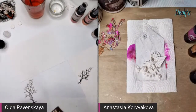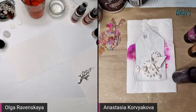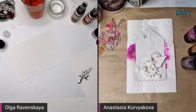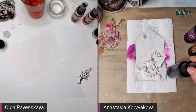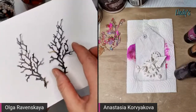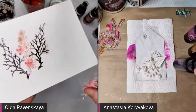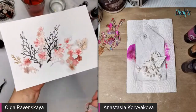The last one. But I can't leave it without embossing powder and without Clearly Clear. It needs it. And Hibiscus Rose is very, very beautiful on gray. I'll show you closer such a beautiful effect. A tint of pink color here on the branches. Maybe you can see it on the camera. Here. Oops. Nastya, I'm ready. Yeah. Here are my branches. Beautiful.